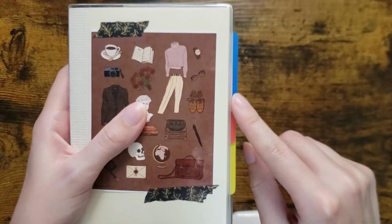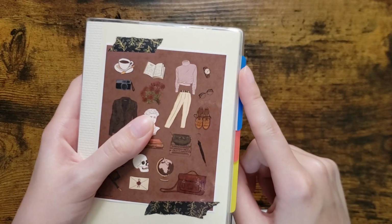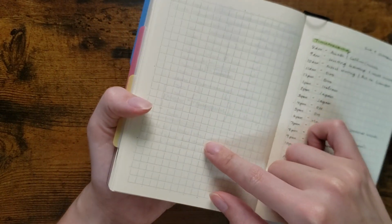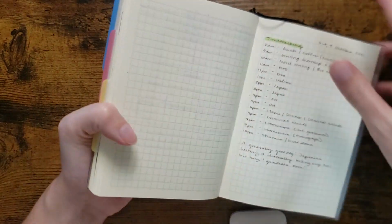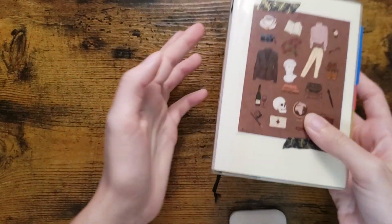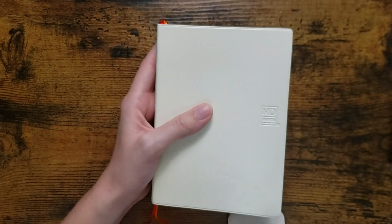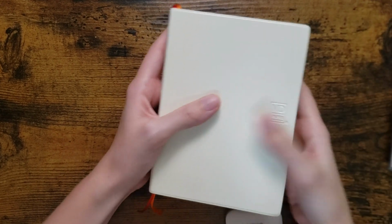These tabs denote monthly spreads that I've created myself, because again, this isn't like... ignore all that. This is just a gridded notebook. I've made monthly spreads for myself, which I use to track every day. I write down the best part of that day or what was most memorable, in a really short form.